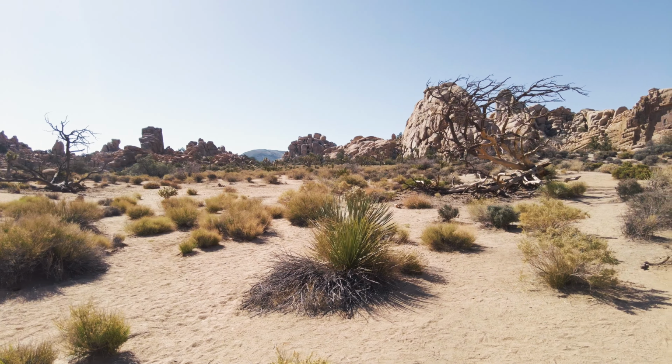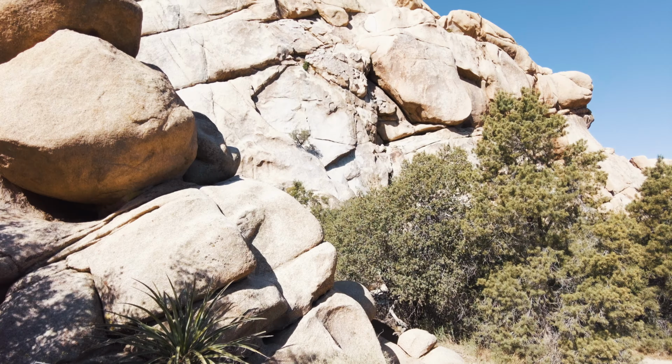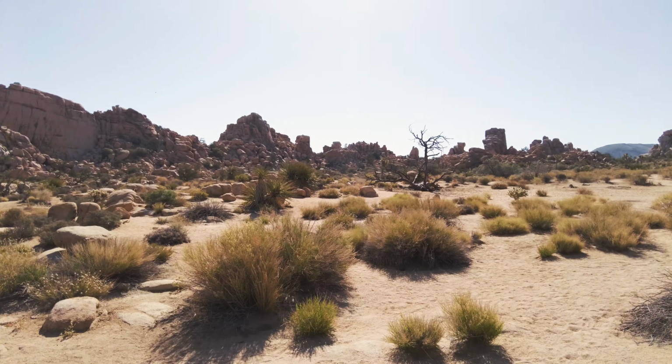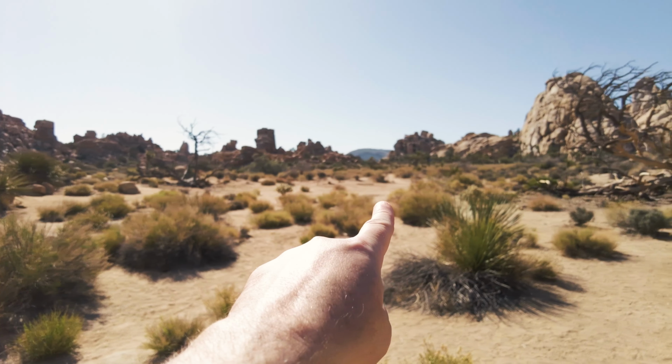So we're in a part of Joshua Tree National Park that's called Hidden Valley. And the reason it's called that is because it's ringed by all these natural rock formations, and it creates this little valley hidden away. That's the entrance to it over there.